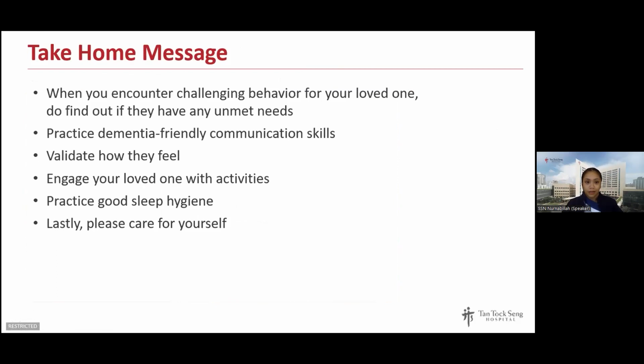Okay, so we have come to the end of the slides. Here's a take-home message. When you encounter challenging behaviors from your loved one, do find out about their unmet needs, practice dementia-friendly communication skills, and try to validate how they feel. Try not to ignore their feelings, engage your loved ones with activities, and practice good sleep hygiene. And also, I understand that taking care of a person with dementia is not easy. So you must also take care of yourself.